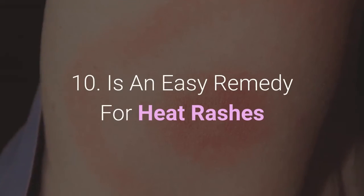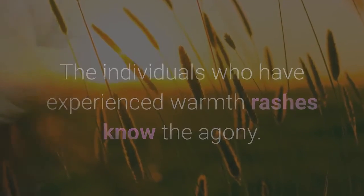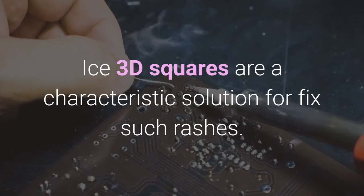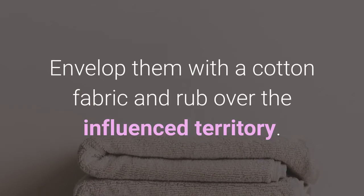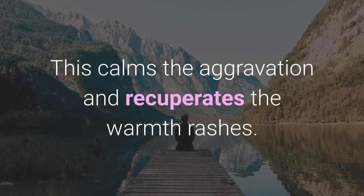10. Is an easy remedy for heat rashes. The individuals who have experienced warmth rashes know the agony. Ice 3D Squares are a characteristic solution for fix such rashes. Envelop them with a cotton fabric and rub over the influenced territory. This calms the aggravation and recuperates the warmth rashes.